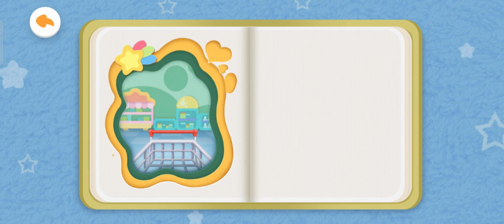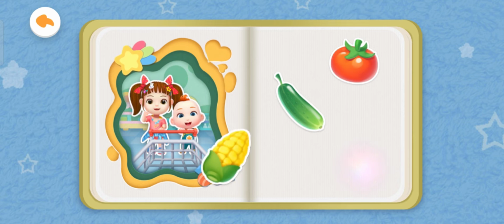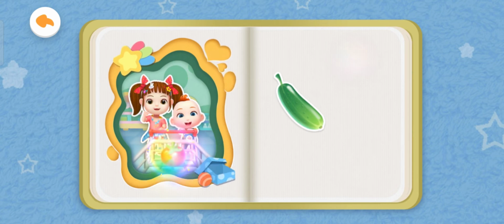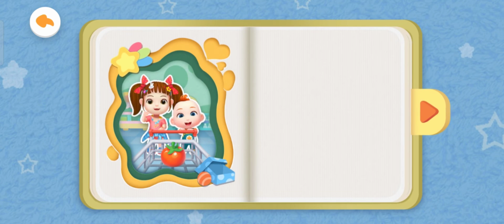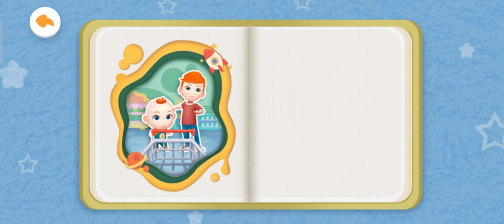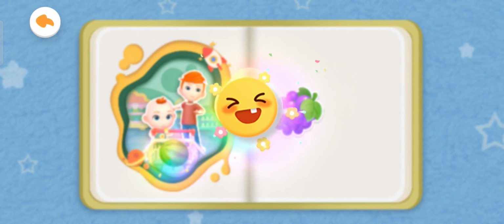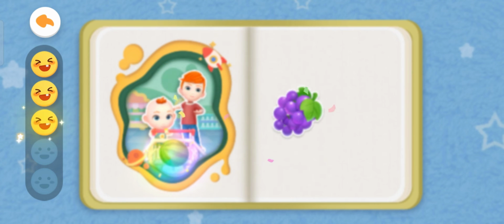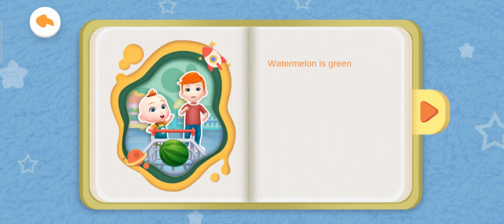Which vegetable that JoJo bought for Mom is red? Tomato, cucumber, corn. Corn is yellow. Tomato is red. JoJo's brother likes the green fruit. Which one is it? Watermelon, grape, apple. Apple is red. Watermelon is green.